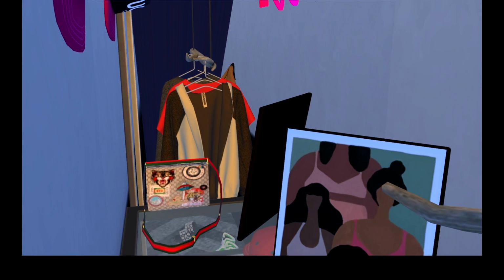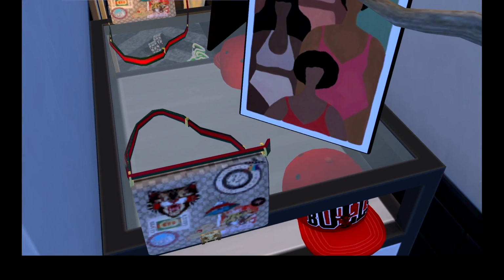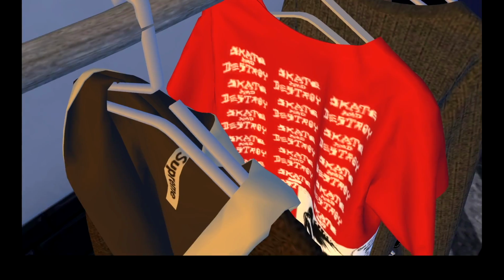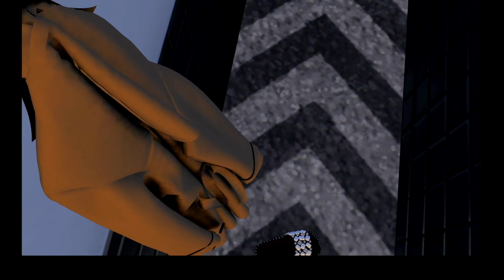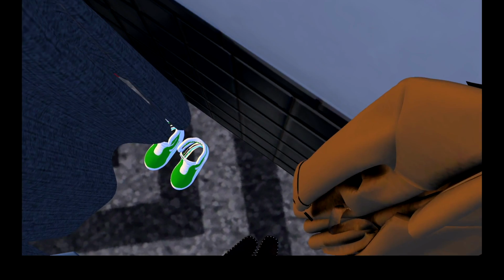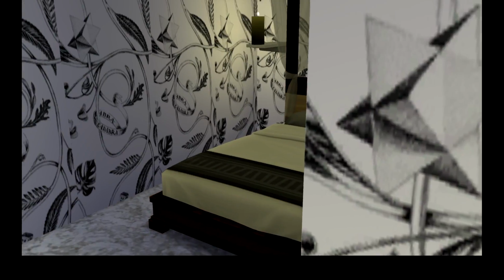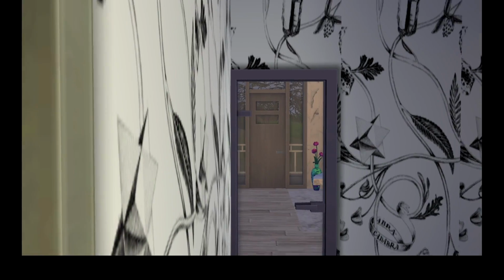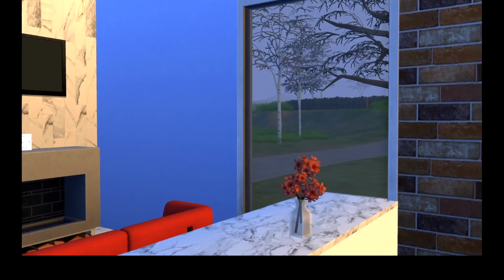And this is what I think is my creme de la creme. The closet. They have their little jackets and their wooden shelf kind of situation. It's so cute. And their mirror, it's perfect. And yeah, back to the parents' bedroom. We're going to proceed to the loft now.